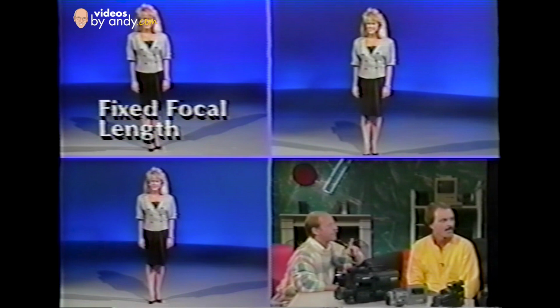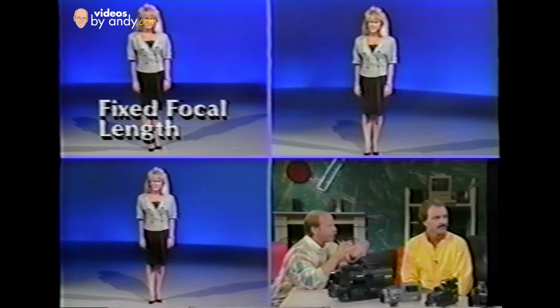We've got some cameras on her over here. All right, and as you can see, all three of those shots are basically alike. That's because they're on a fixed focal length situation. That means you're zoomed all the way out. That's it. On a lesser expensive camera, on a cheaper camera, that's all you'll get.